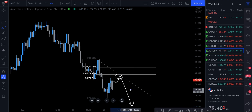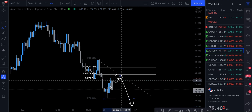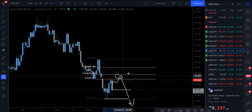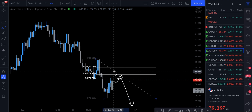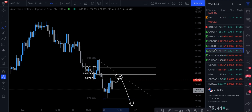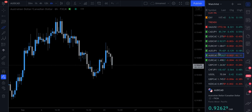Okay, but right now price is down here, the low is here. There's not really a good risk to reward, right? But definitely still sell bias. Definitely want to monitor sort of towards the back end of the week, Thursday, Friday, even potentially Wednesday if we do see a correction back up. But just keep your eyes peeled on AUDJPY for further sells and continuation.